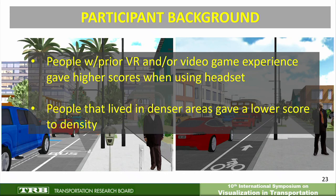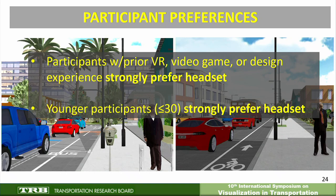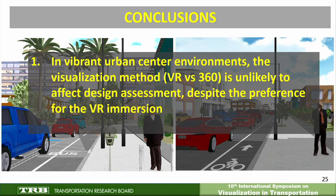And another interesting finding is that when we asked about the density, people that used to live in dense, urban areas thought that the density we were presenting here was not large enough, right? So they provided a lower score for density. In terms of preferences, participants with prior VR, video game, or design background would strongly prefer the headset, and younger participants would strongly prefer the headset as well. Not everybody, but the younger portion.